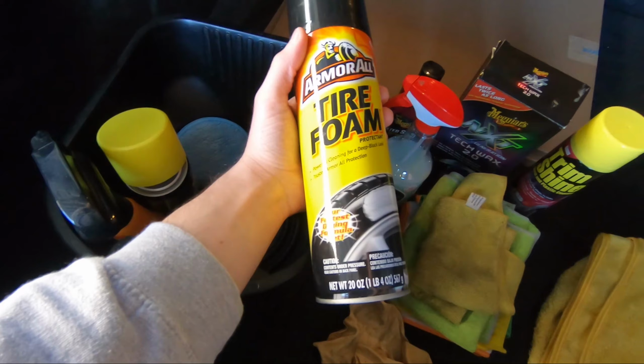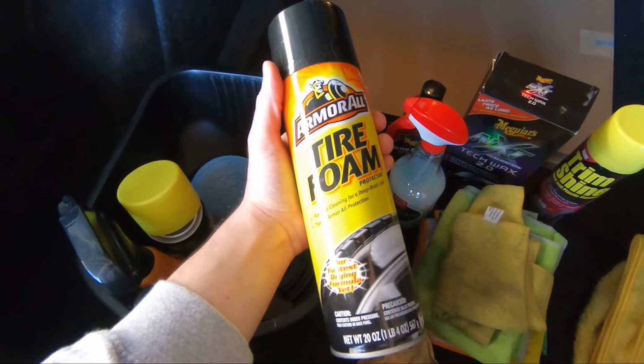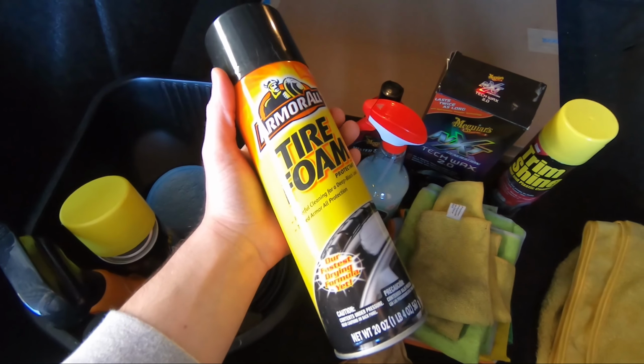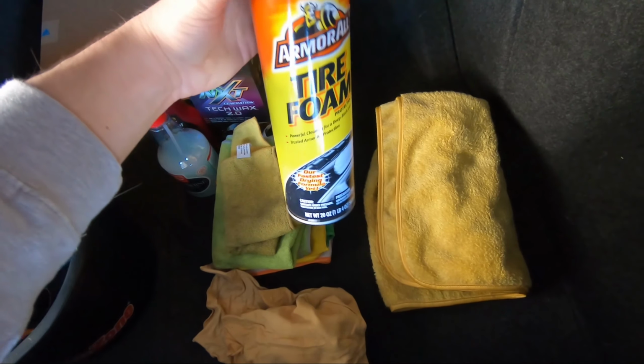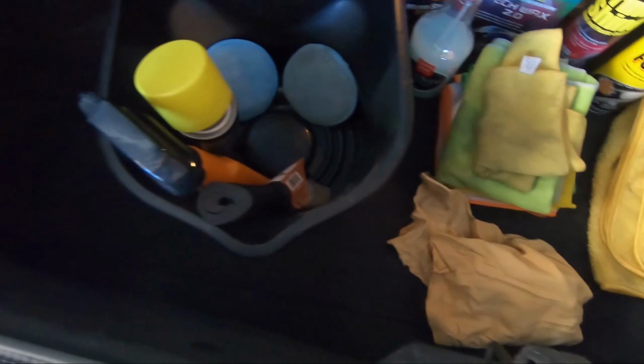I like the foam more than the spray because I feel like the foam covers more of a surface area, and then it kind of penetrates in through the rubber to last a little bit longer than the spray. I don't think the spray penetrates the tire as much as this does, but again, that's not scientific proof. So that's something I use.